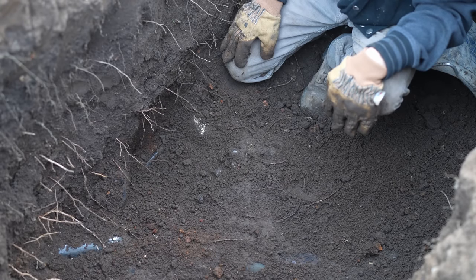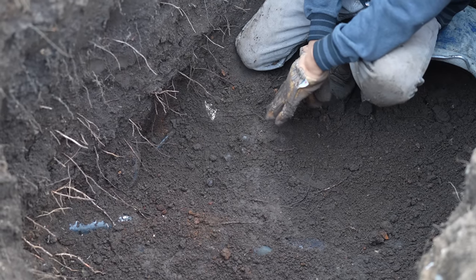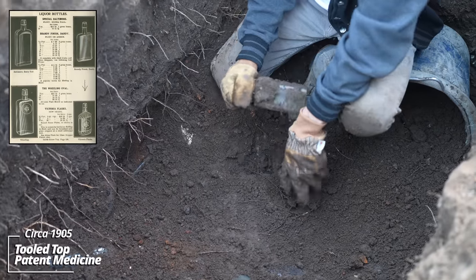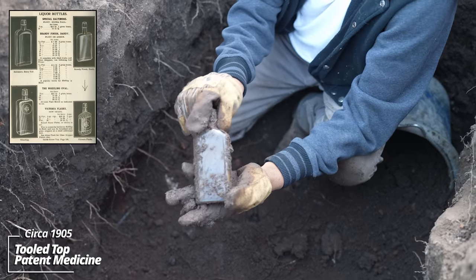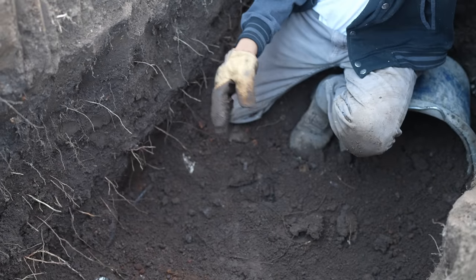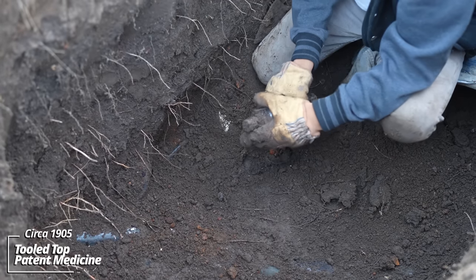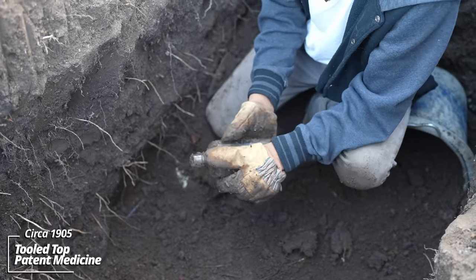All kinds of pieces. I was trying to get that one out. And all of these are kind of intertwined. I think this will be the linchpin here. What do we have? Yeah, some kind of medicine liquor bottle of some sort. Huh. Another one.